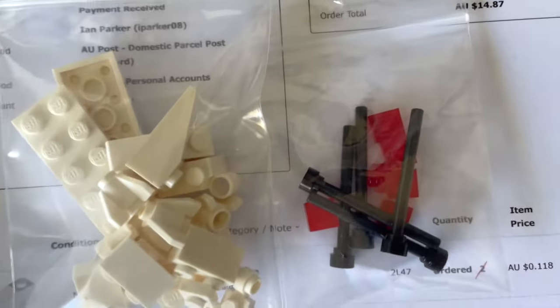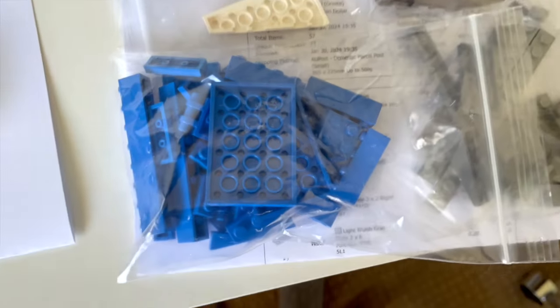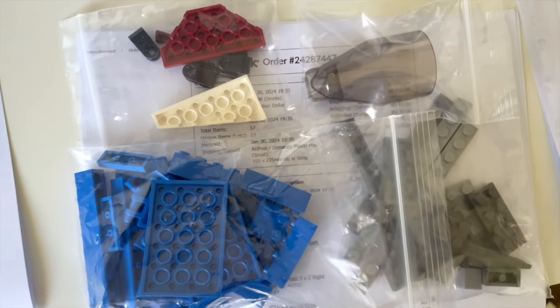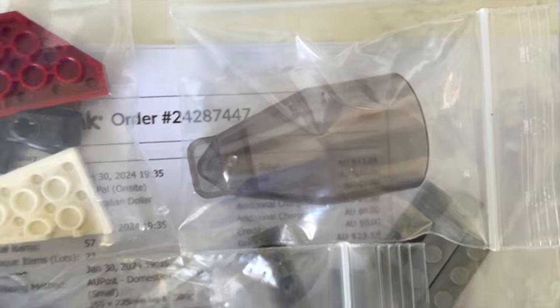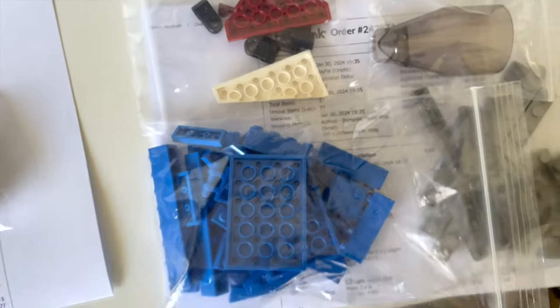Another Brickowl order, some antennae, some trans plates, and a bunch of white. This one is another one off. No, this one's not. This is a domestic one. It's going to be dodgy for that little windshield, but that's the way people go, isn't it? Is it? No, they put that in a parcel.